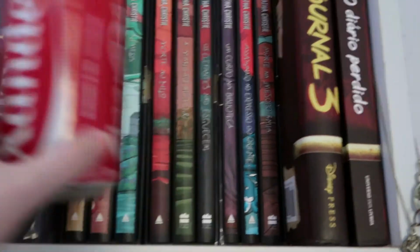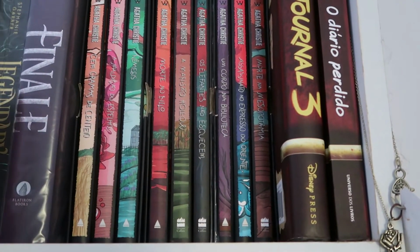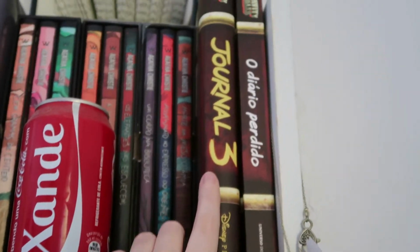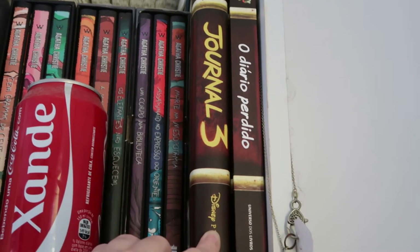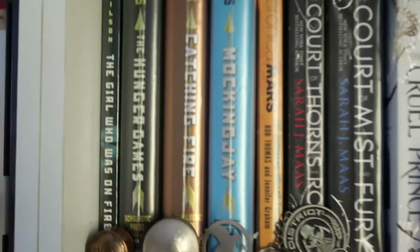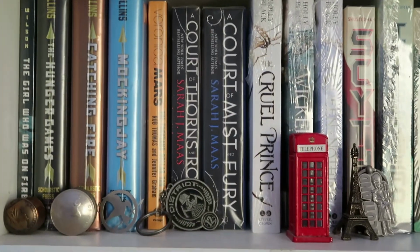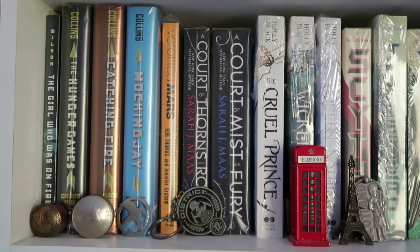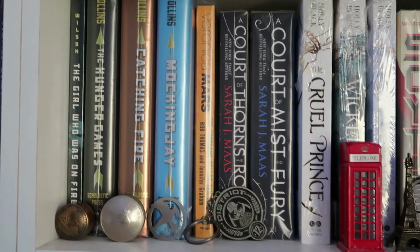Then we have a bunch of Agatha Christie books in Portuguese. Then we have Gravity Falls Journal 3, because of course. Then we come to the second shelf. Now we get more series and YA and stuff like that.